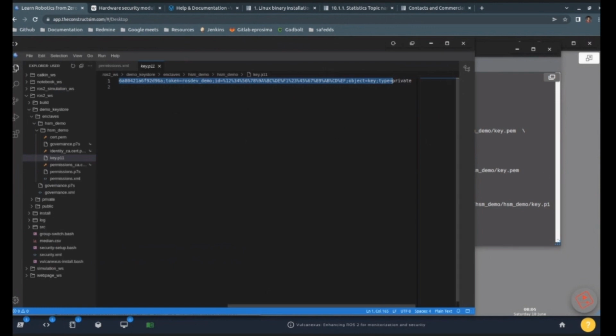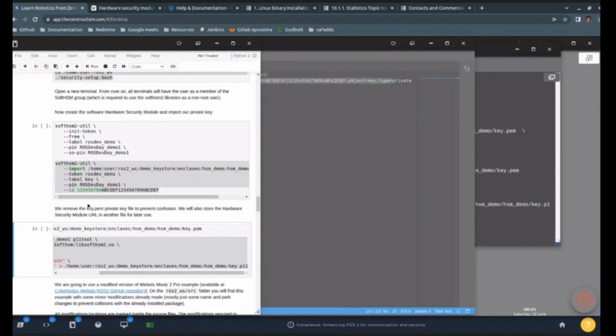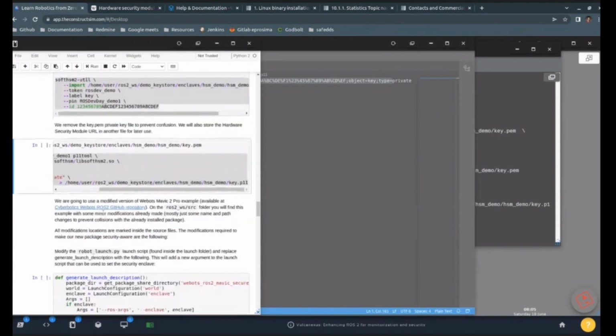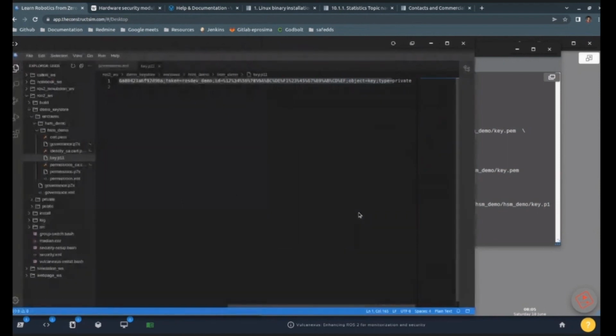Now our private key is on the hardware secure module. We don't have direct access to it anymore. We need to go through the PKCS11 API, which is the protocol that is used to communicate with that. Okay, so now let's put it together. Let's run the same simulation. We got simulation, but with security.